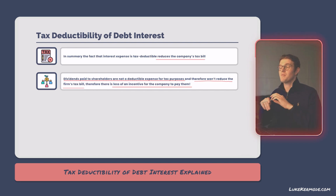If you think about things from the perspective of the company, they want to maximize cash flow, they want to reduce the amount of tax they're paying to the government. Obviously, they want to remain and do things legally, but within the realms of what's legal, they want to reduce the amount of tax they're paying to the government. So there's more of an incentive for them to issue debt, because the more debt they issue, the lower the firm's tax bill, whereas there's less of an incentive to pay dividends because there's no tax benefit to the company of paying dividends.